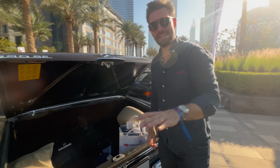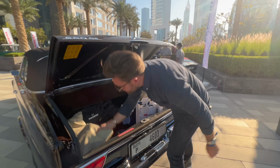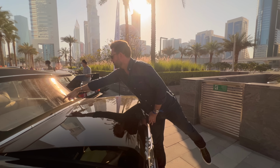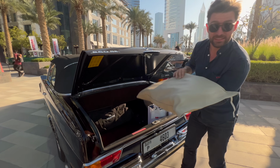I'm going to put this out there. Older cars were just way more practical. Look at the size of it. Not only have we got an entire spare tyre and wheel in here, this is the cover for the roof. So when the roof folds away, imagine tucking it into a sort of sub-shelf section there. When that's rolled back, you then cover it with this dedicated roof cover there.